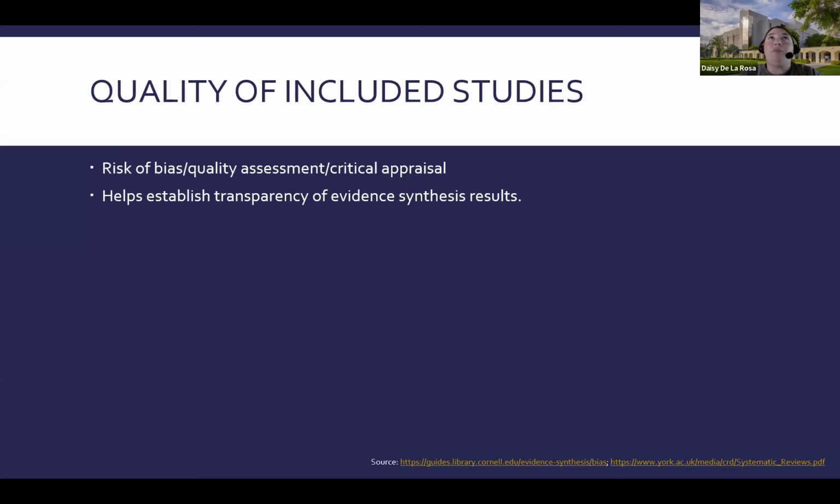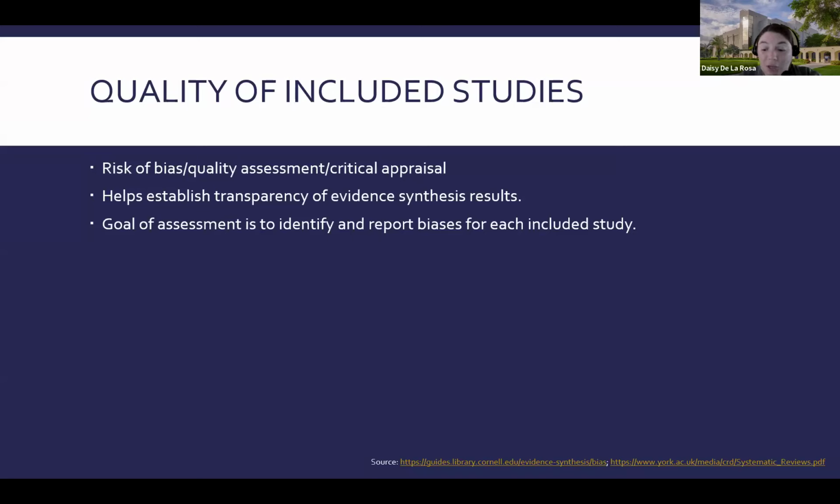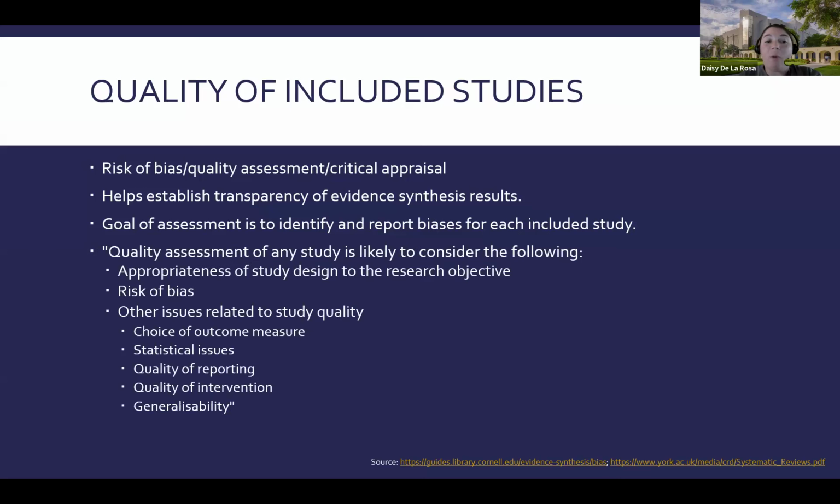So, if you're making any type of conclusions in the systematic review, is it based on strong evidence, or are some of the studies you included highly biased? Are some of them low risk of bias? So the reader should know that, and that's through this critical appraisal process. The goal of assessment is to identify and report biases for each included study. And the quality assessment of any study is likely to consider the following.